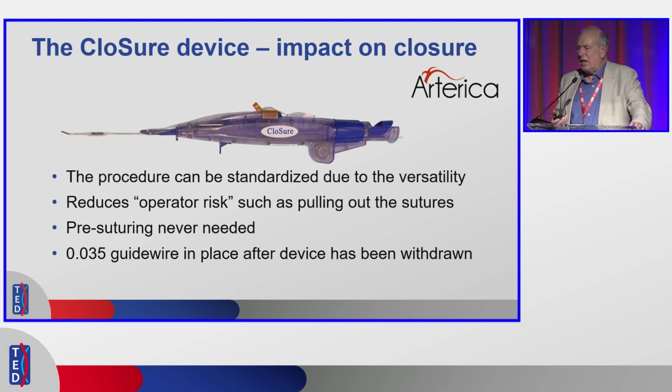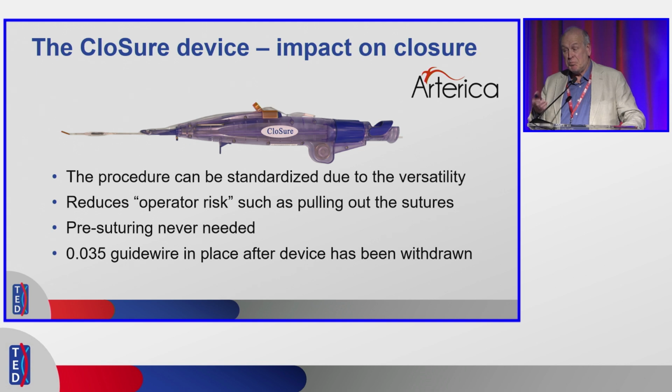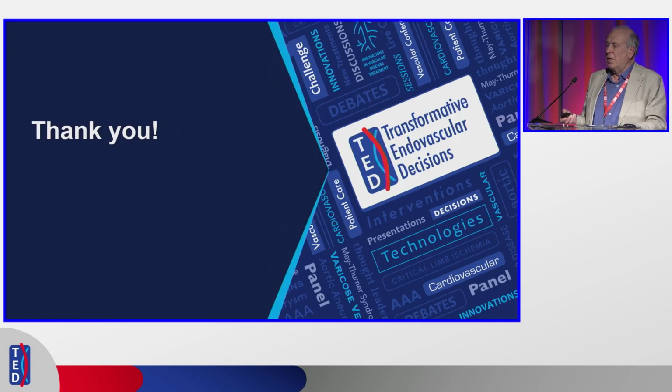And what impact will this have? Yeah, the procedure can be standardized due to the versatility. It reduces operator risk, such as pulling out the sutures. Pre-suturing is never needed, and you have a guide wire in place after the device has been withdrawn. That is maybe not disruptive. Many other devices have it, but not all. Thank you.